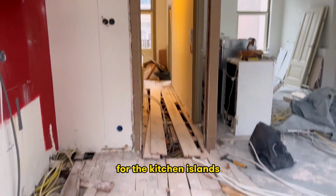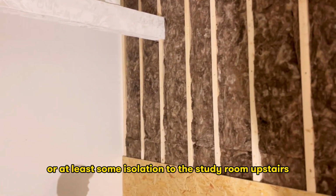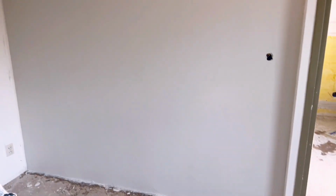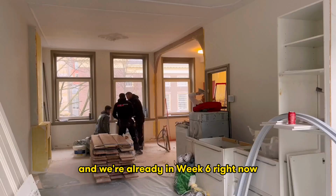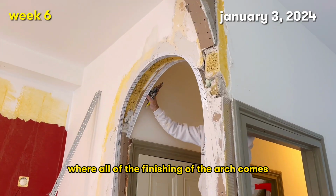For the kitchen islands, the electricity has been put there and water supplied. A new wall has been added, or at least some isolation, to the study room upstairs. And we're already in week 6 right now, where all of the finishing of the arch comes.